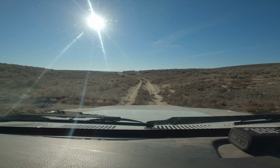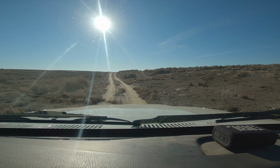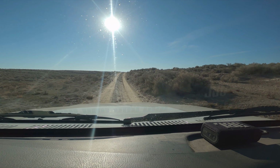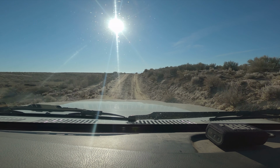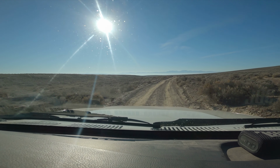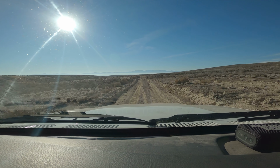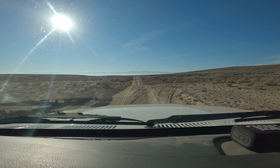Down in the Wahis at the Birds of Prey, running around the desert here, getting to some cool areas. I'm headed to the Snake River. I'll hit a power line section where I'll run that west towards Swan Falls. I'll come out there at the dam and then head pavement back home.